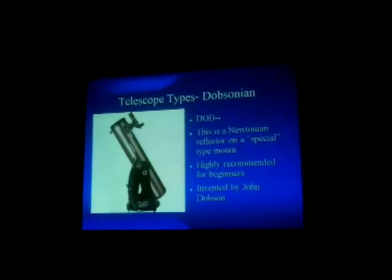under very dark skies and see some pretty faint objects. Typically speaking, the larger the diameter, the more you can see, the darker the object may be, and the easier you may view it. That's not necessarily true, but as a general rule of thumb, that's the way it goes.